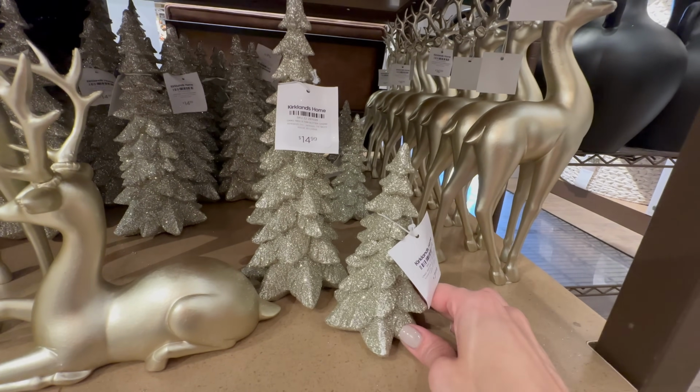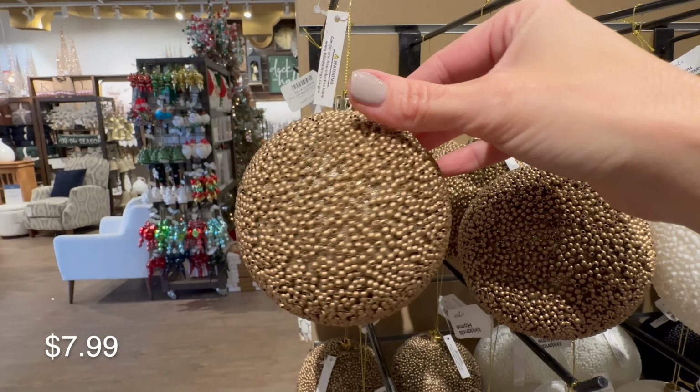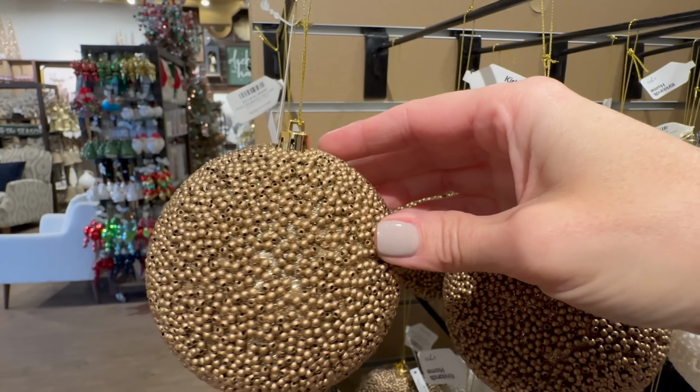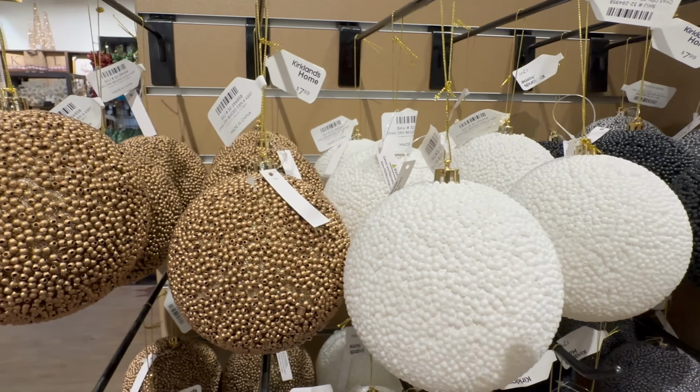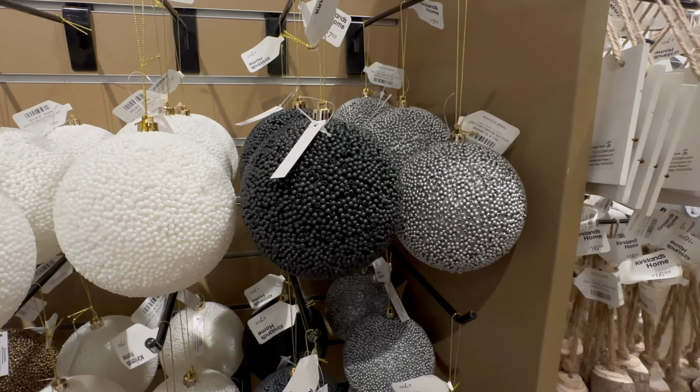Kirkland's ornaments are always a must-see. They have many unique and modern styles that they add each year while bringing back popular varieties so you can continue to expand your collection. Many styles add tons of texture and sparkle that are sure to make your tree dazzle.